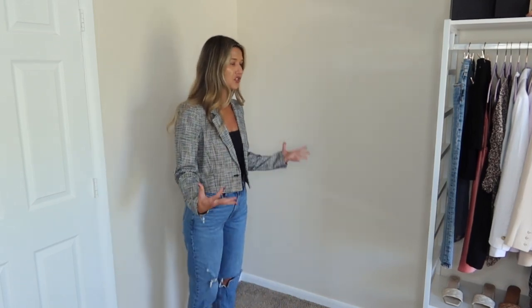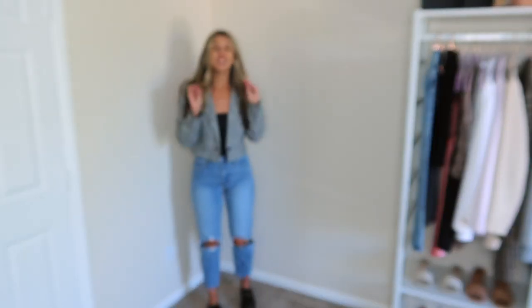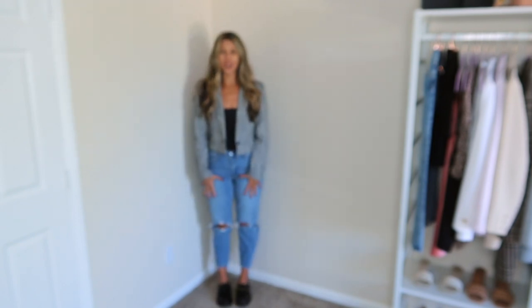So I put this on and I'm like, okay, I'm not super, super crazy about it. But then I think we're gonna change the jeans. Yeah, I'm gonna change the jeans. Hold on. All right, girls, I switched the jeans and I like this so much better.